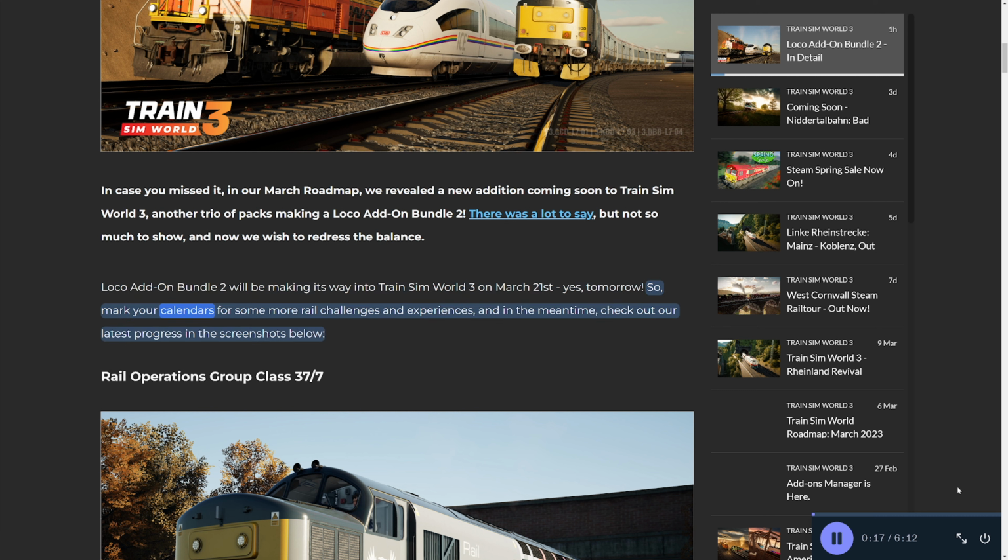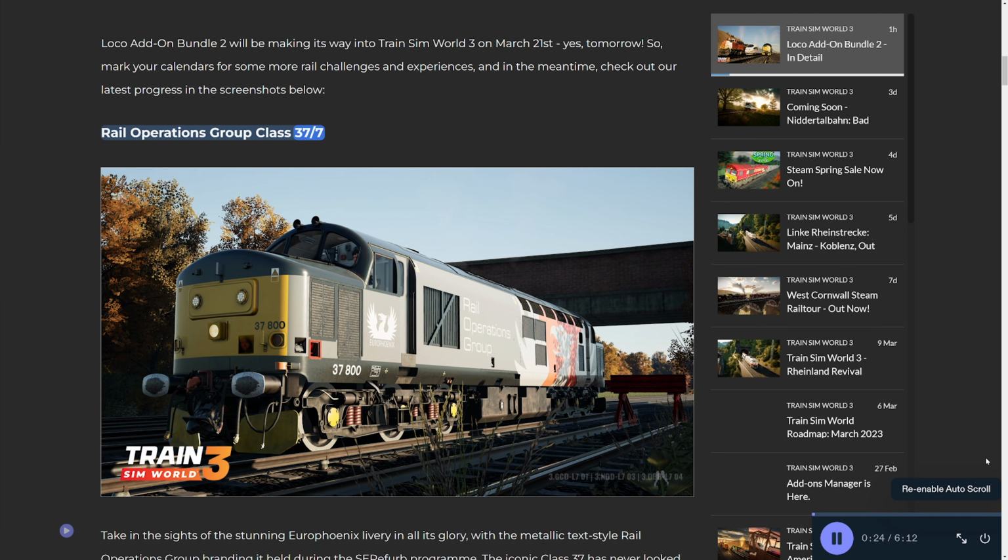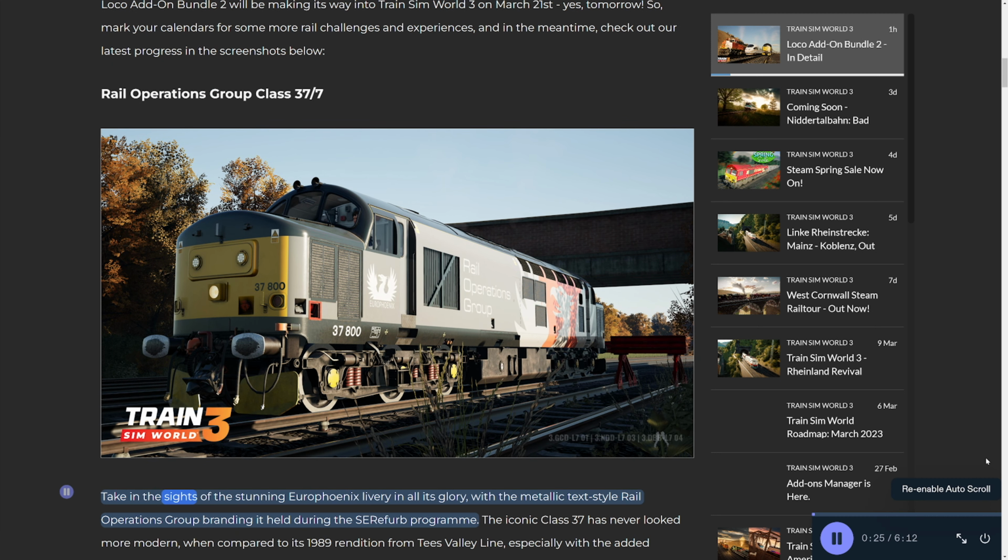So, mark your calendars for some more rail challenges and experiences, and in the meantime, check out our latest progress in the screenshots below. Rail Operations Group Class 37/7. Take in the sights of the stunning Euro Phoenix livery in all its glory, with the metallic text-style Rail Operations Group branding it held during the SE Referred program.